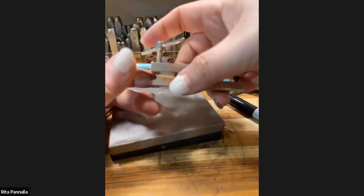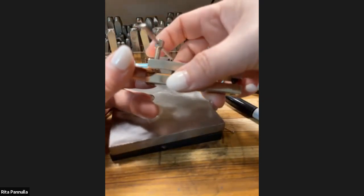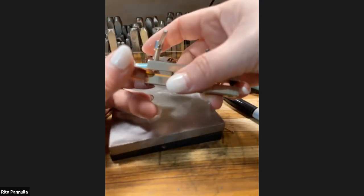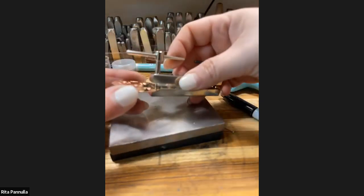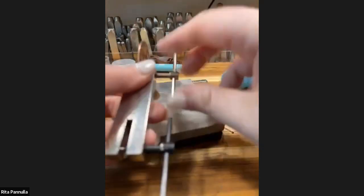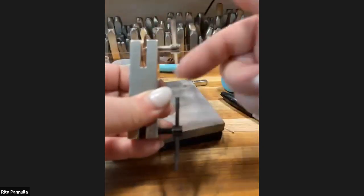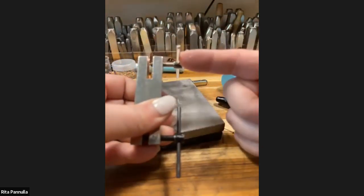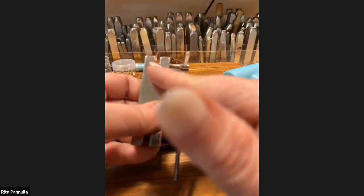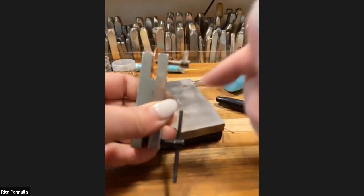So what I do with that is I feed my blank through, I line up my punch to where I marked my hole, if everybody could see that. And then I'm going to take it and punch through my disc. You will feel that it pierced the disc, and you could also see that it pierced the disc in there.